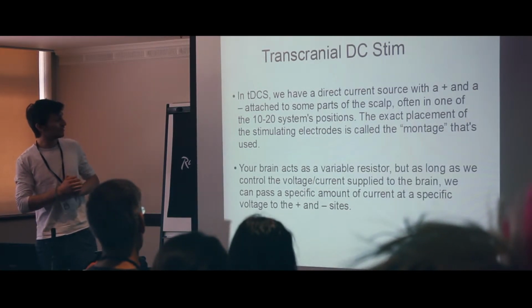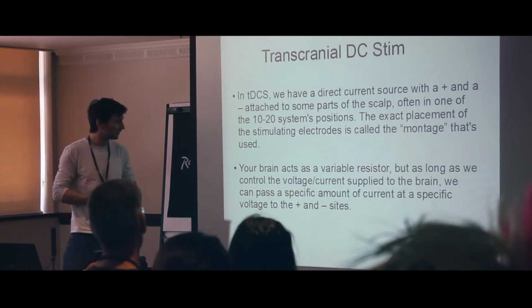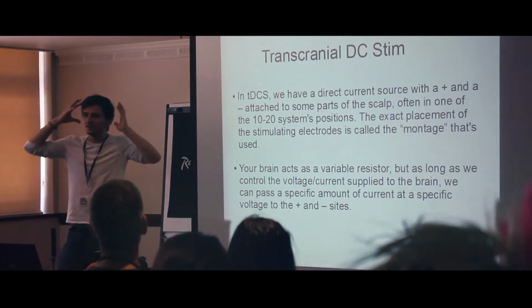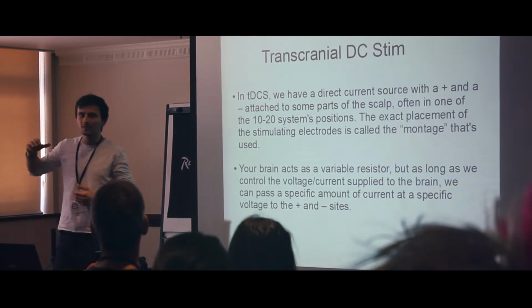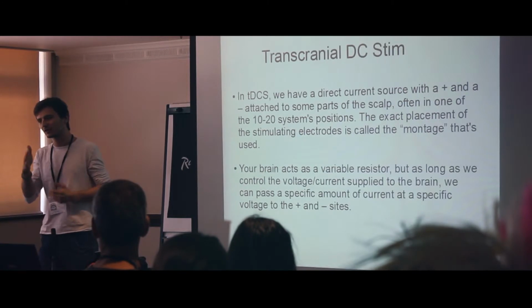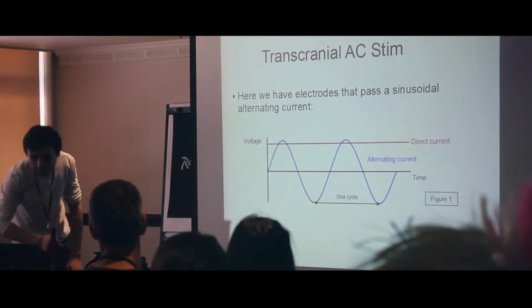And this is quite a well-established and researched way of altering brain activity today. You can think of the brain in your head as kind of a variable resistor, so the resistance changes all the time. And as long as you're taking that into account, you can control the current that goes into your brain. And Oliver will tell you more about that.